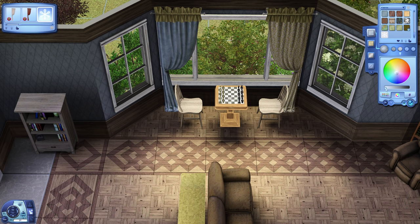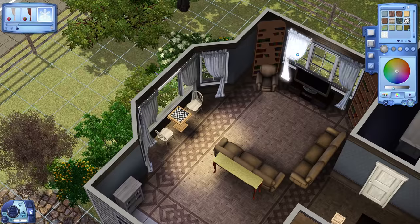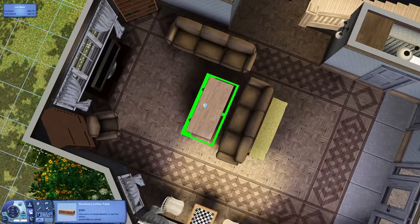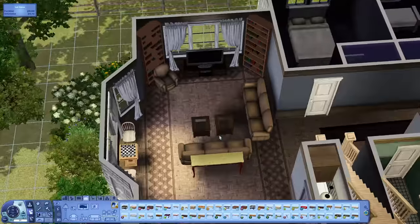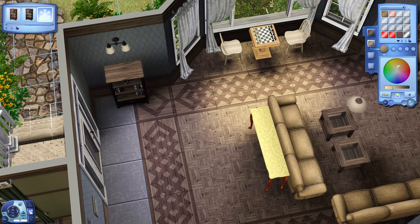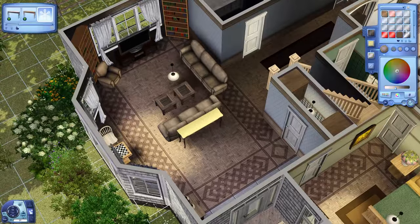But anyway, right now I'm going in for some curtains here. As you can already tell, the living room has a blue color scheme to it with the blue walls. I went for some gray curtains though, and I'm also going to get in some coffee tables in here. There's plenty of seating. There's two three-seater couches, and also an armchair by the TV. So you can easily seat seven Sims in this room, which is good because it is a big house that has plenty of bedrooms, so lots of people could live here.